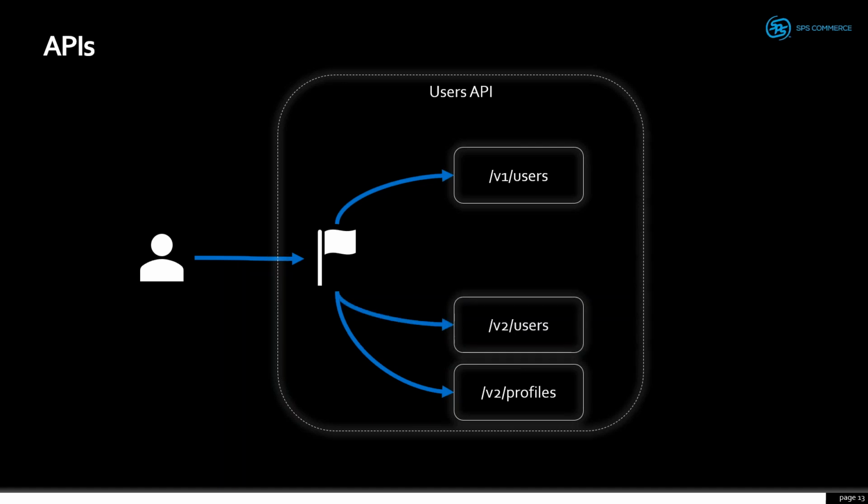Or I might also use it to control access to the next version of the V2 users endpoint compared to the V1 users. In a lot of cases, your APIs, you might be defaulting the version as opposed to it being in the URL, in which case you'd be able to control the default version that gets served out to individuals. Maybe you want to test out a small canary release to a certain subset of users using that new version.